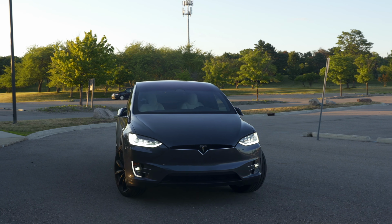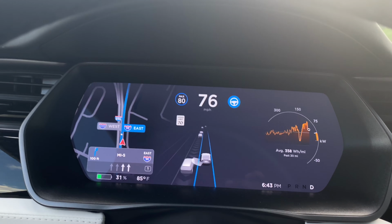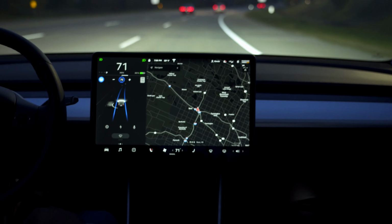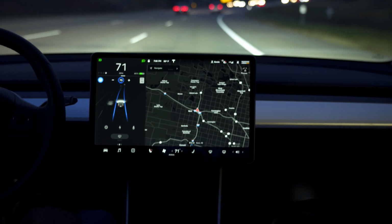With the Model X having two screens, there's sometimes redundant information. I won't dive too much into that in this video, but it's something that I will save for a different video. Now, I think I could stick to one screen like on the Model 3 because everything's in one spot. I don't have to look in two different places.